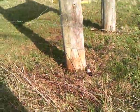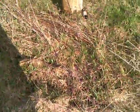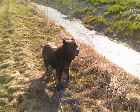Oh, so we got, the hooligans are throwing beer bottles at my horns, obviously. Come on.